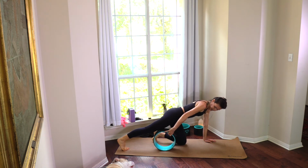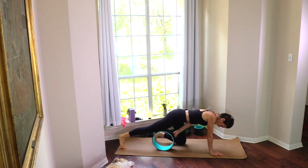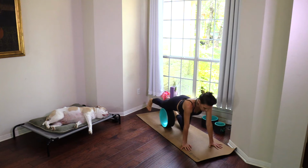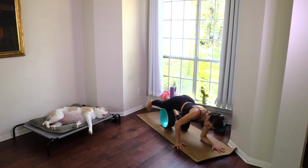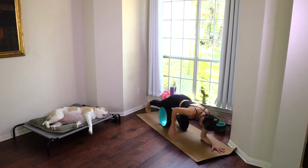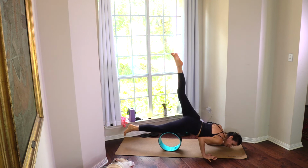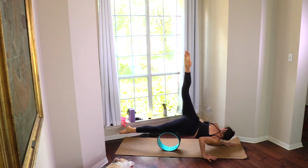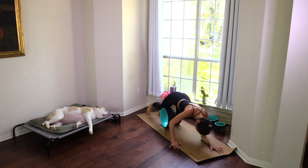You're going to place the wheel onto your right, under your right thigh, and you can place a pillow underneath your face here because we're gonna do a little bit of an arm balance. Lower. Lower one forearm down, one up, and you're going to take the left leg up. Great. Change sides.